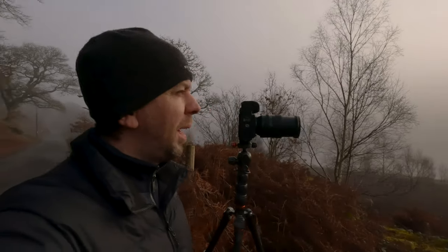There is a little bit of sunlight coming through. You can just see the sun poking its head through there. It's lighting up things a little bit, but it doesn't seem to be doing much in terms of burning off the fog at all at the moment anyway.